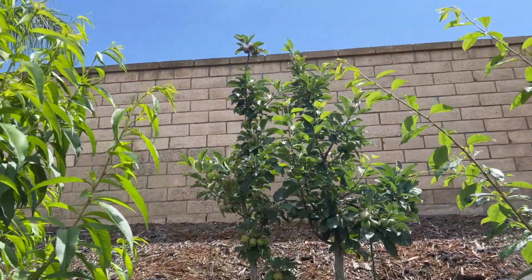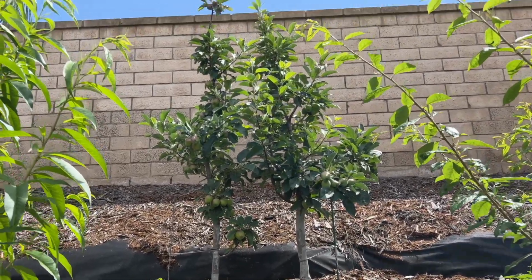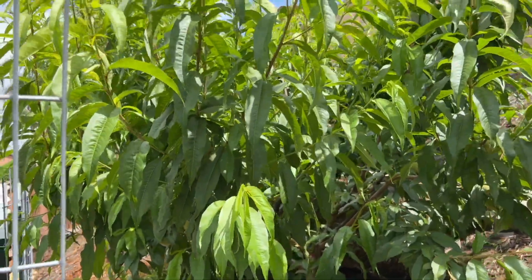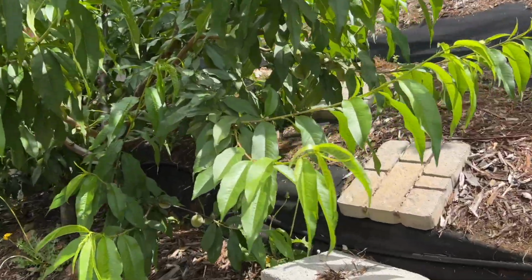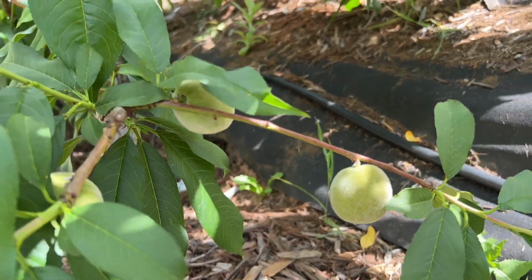The apples are also doing really great. I think they very much benefited from me pruning them. I'm gonna have to stay on top of those during the summer though. And then the peaches, which I can't even stand far enough back to show you, are doing really great. I guess I can show you down in here. The peaches are really taking off.